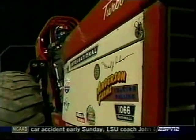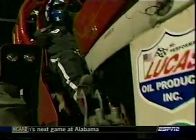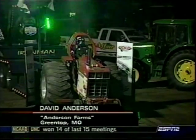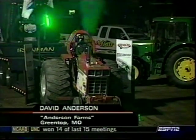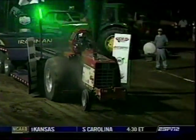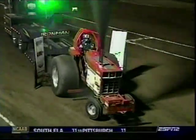Now let's move on to David Anderson out of Greentop, Missouri. The Anderson Farms machine, the International, backed up, being hooked up. Hooker working on him, getting the sled. He is ready to go. With that hand throttle, you can see him working it. There it goes, all the way forward. A lot of smoke, and now, well, the front end's up. It's going to the right.